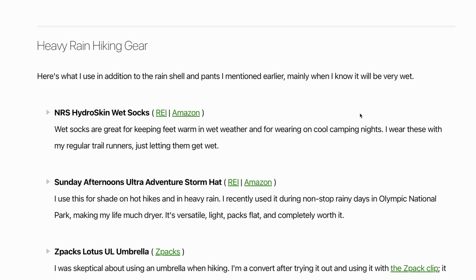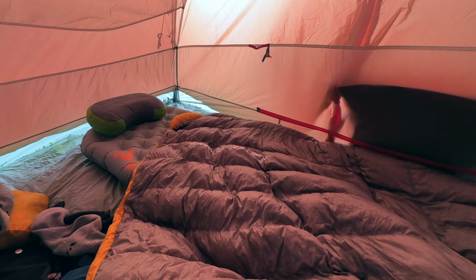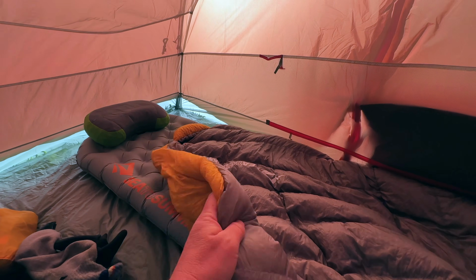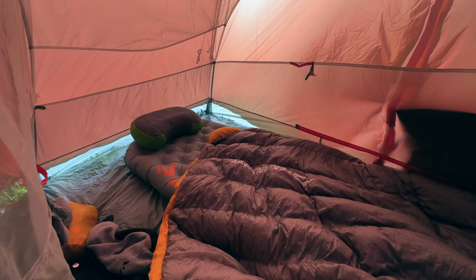One interesting thing is I'm using the Z-Packs umbrella, which is great for not only rain but also shade, but I'll put a link and a little write-up of that on the website. I also have some backpacking recommendations on the website. I've dialed that in pretty well in the last year, so I'm really happy with it, and I haven't really needed anything else. So I'll put that up there. I'll also maybe make a video about that in the future because some of you asked me about that.